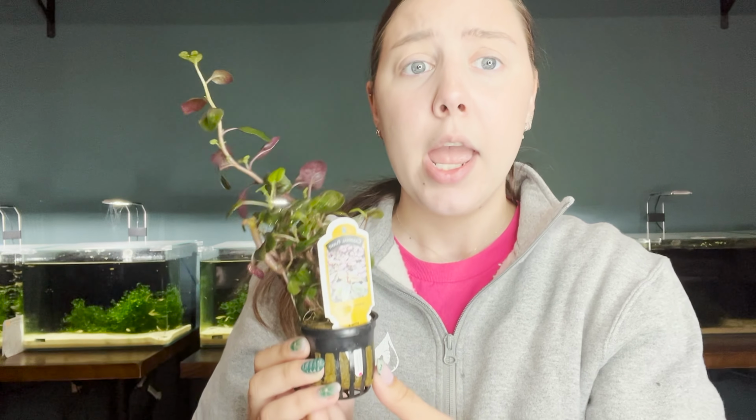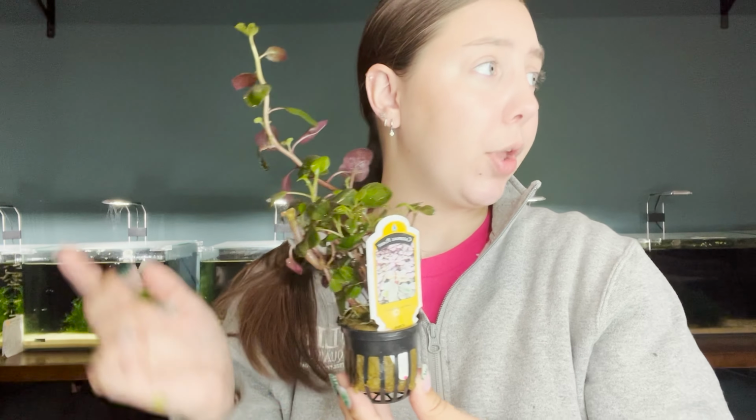It grows super fast. I just propagated all of these cardinal plants not too long ago, and they're already growing back so fast. Cardinal plants are a stem plant. All you have to do is just trim the stem and replant, and you have a new plant, and you just propagated your old plant.